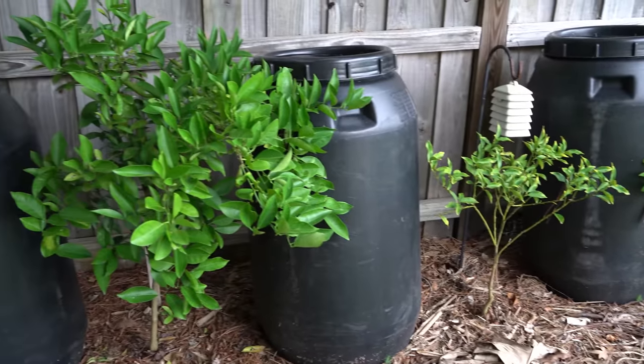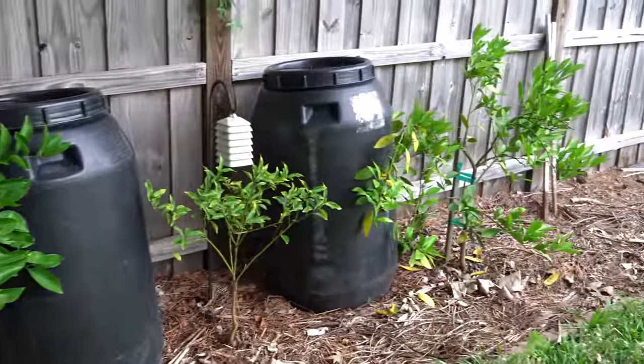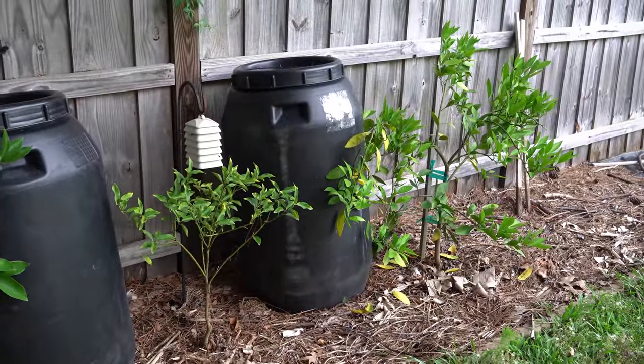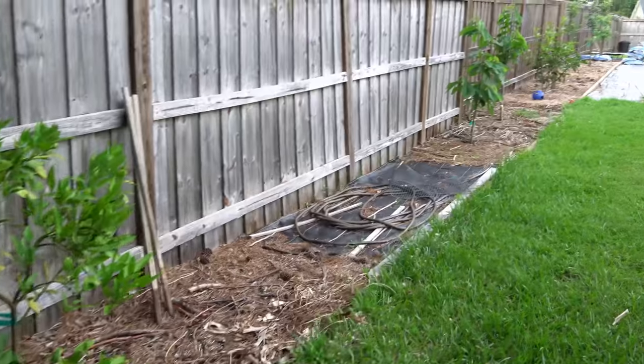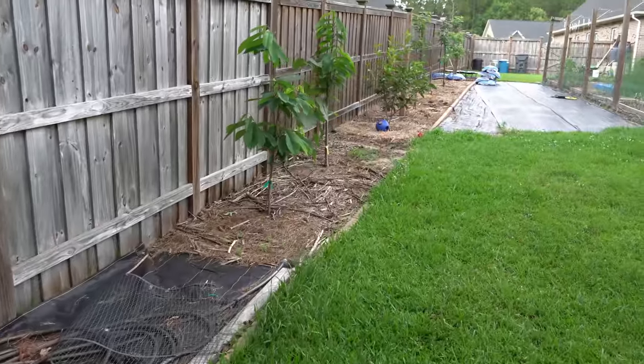So we'll see. I gave them a little bit of fertilizer. I'm letting them rest. I expect this tree right here to do great, but we'll see what the other two do. Luckily, I have enough citrus planted throughout the yard and garden that if one or two of them take a year off, it won't really hurt me.